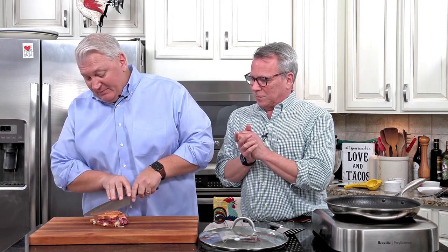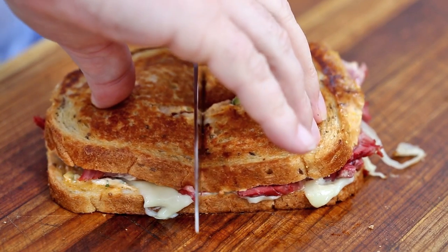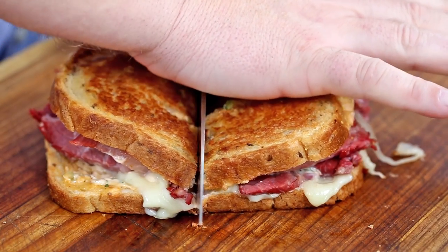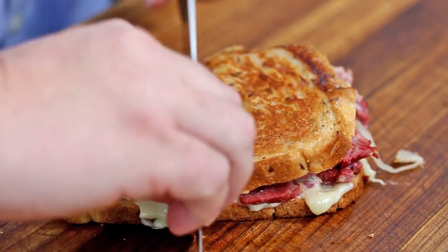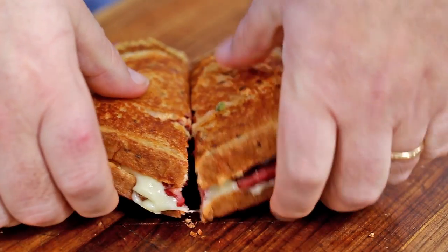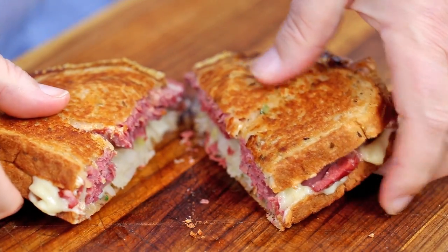He gets to do the honors. Yes, I'm going to cut right into this bad boy. Hold on. Okay. Yeah. That's called piled high. I am salivating like a thirsty leprechaun.